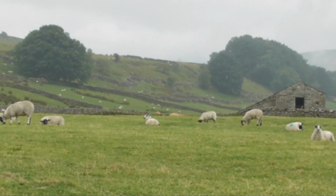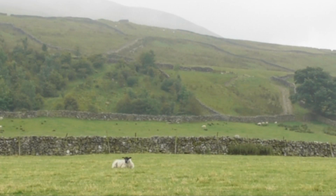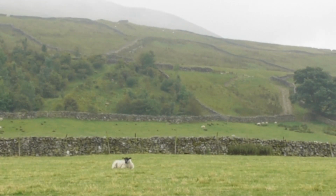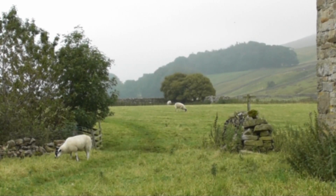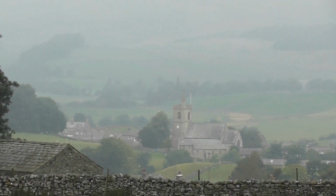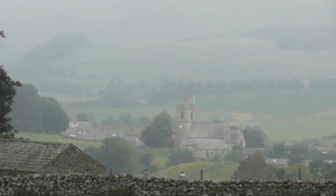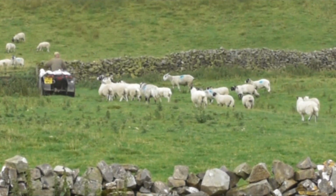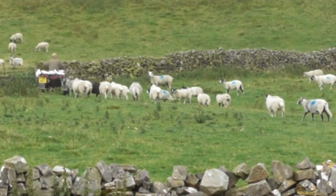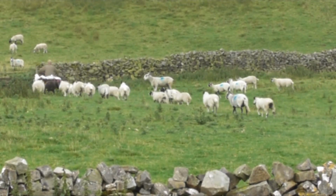It's starting to clear a bit. We keep going. We're at the side of the barn now. Heading forward, following the arrow, and if we look to our left down below, we can see the church in Hawes. Farmer there, look, just gone in front of us, just checking all his sheep, seeing they're not out wrong with them. They're following him because he's probably got food on him.